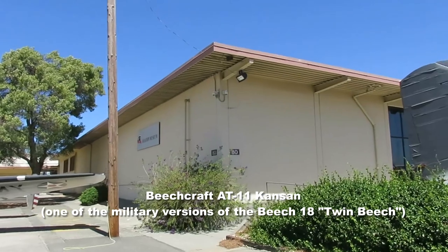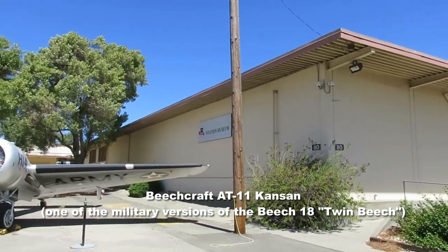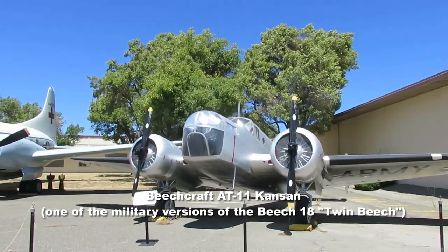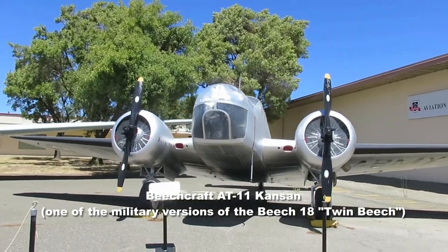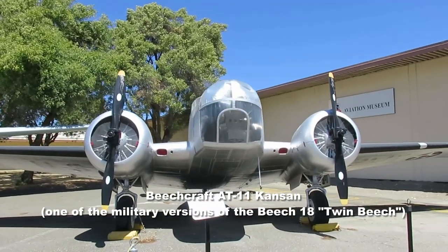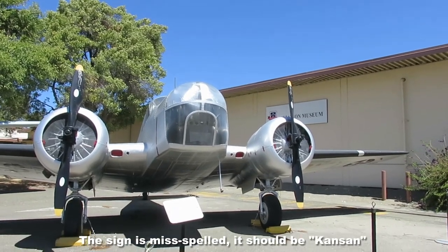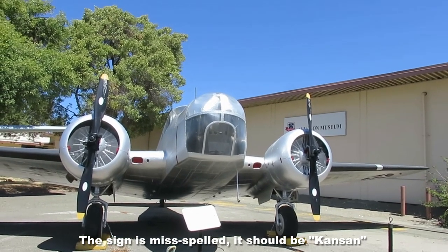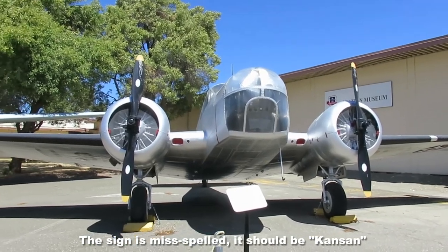The museum is housed in the old commissary building of Travis Air Force Base, which was vacated, and they've been using it as the museum since then. They keep wanting to relocate, but there's always some issue preventing them from doing that. So again, a Beechcraft AT-11 Kansan? K-A-S-A-N-S? I don't know if that's a misspelling or if I'm remembering incorrectly.